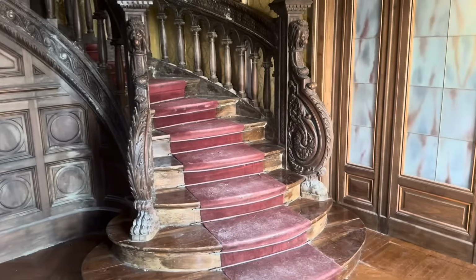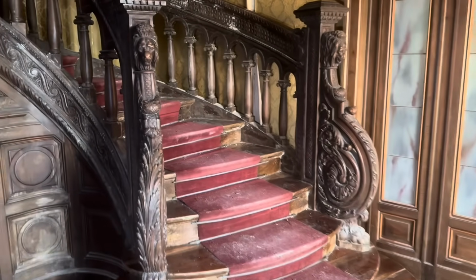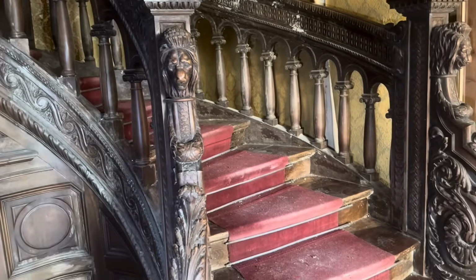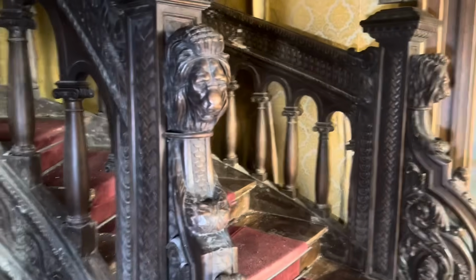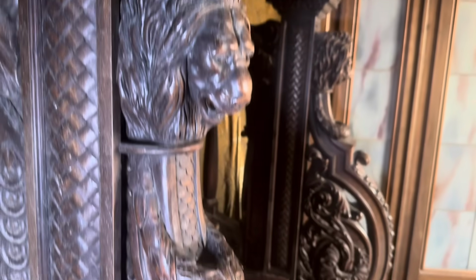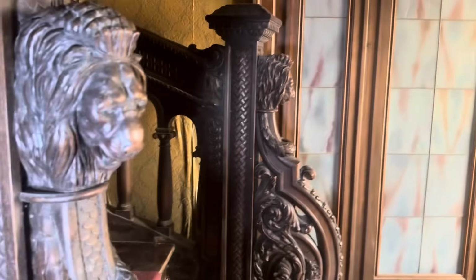This is what I meant. It's got a very old, grand feel to it. If you think about half of the stairs from the Titanic, it kind of reminds me of that a bit. But it's got some real work gone into them. And I genuinely don't think it's that old.